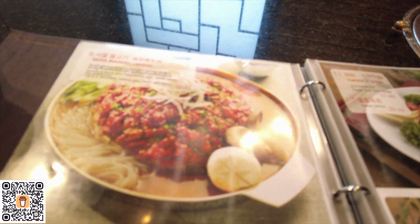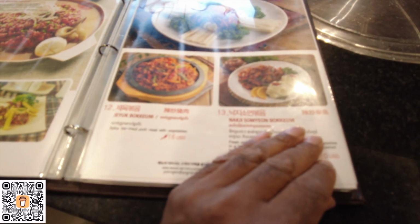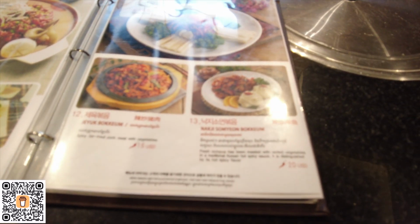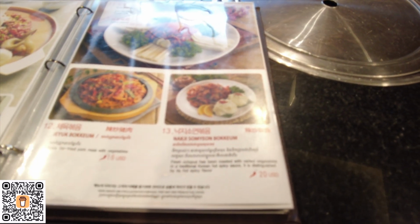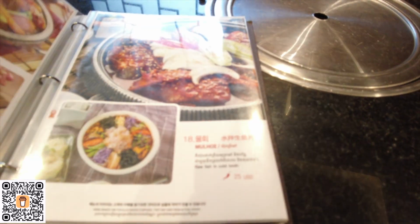Sole bulgogi again, $32. Oh no, this is the one I get. This is the one I'm gonna get right here, because I like the grilled spring onions. This is $25. So this is the one I'm gonna be getting today. There's another set. Beef tartare. Spicy fried pork meat. Sorry guys, I got my contacts in and it's really hard for me to read. They're not really for reading even though they're bifocal. So bear with me.